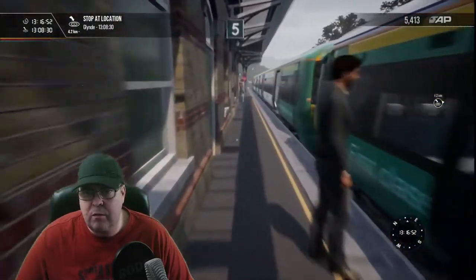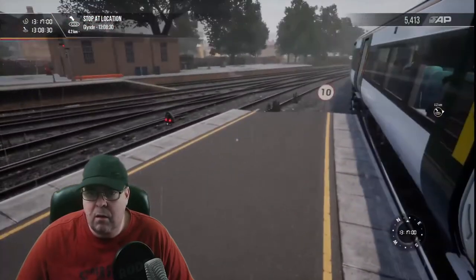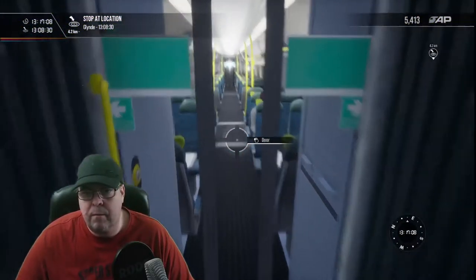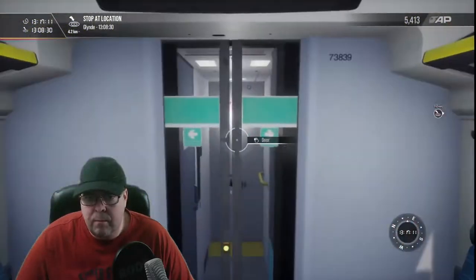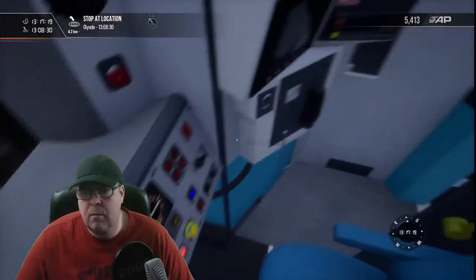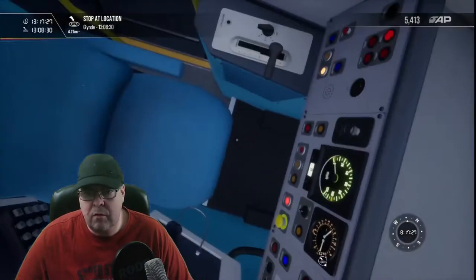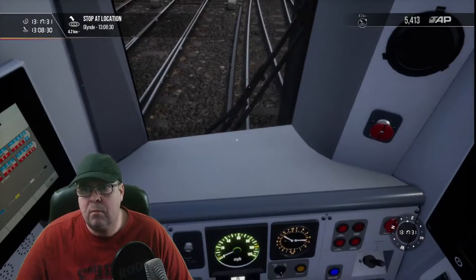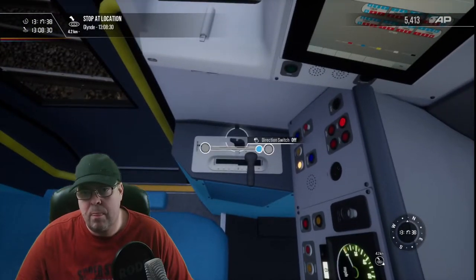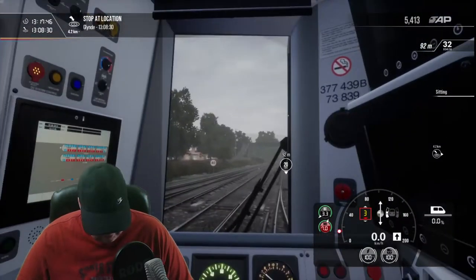And we've got a red light there as well, so yeah, we won't be able to go back. Train is even longer. Can I sit down here? Sit down, there it is. So we're gonna go back here now.